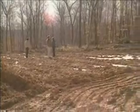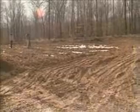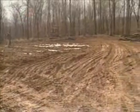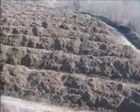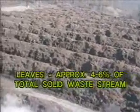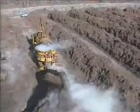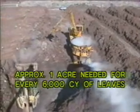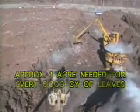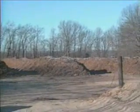Well in advance of the leaf collection season, a composting site must be selected, registered, and designed to conform with all DEP guidelines. The site must be large enough to accommodate all of the leaves to be collected. 4 to 6% of a municipality's total solid waste stream is a good estimate for computing leaf volume. Approximately 1 acre will be needed for every 6,000 cubic yards of leaves collected. A site with a 2 to 5% slope will allow for proper drainage and minimize standing water, which causes odor.